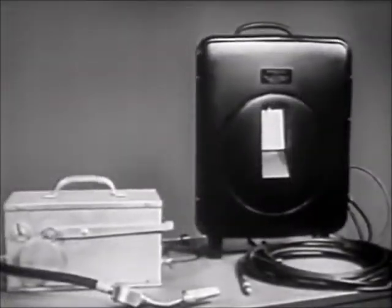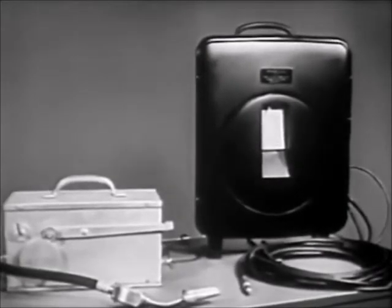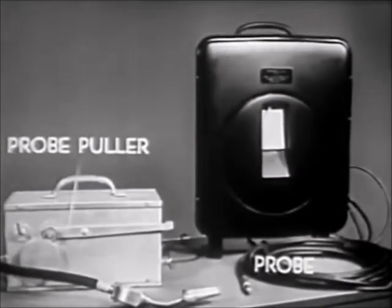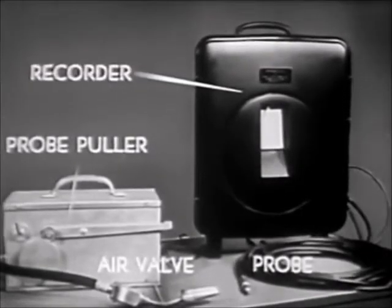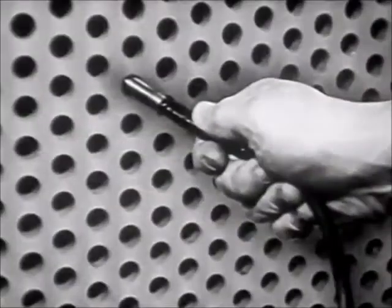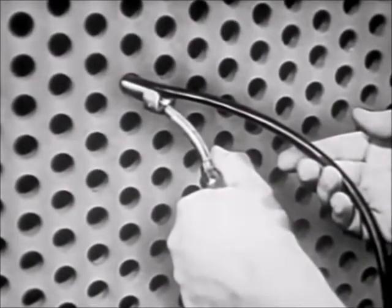Another instrument, the probolog, reveals defects in tubes made of non-magnetic metals. There are 4 units: the probe, which comes in sizes to fit standard tubes, the probe puller, the air valve, and the recorder. To use this equipment, select a probe of the proper size and insert it in the tube. Using the air valve, blow the probe to the opposite end of the tube.